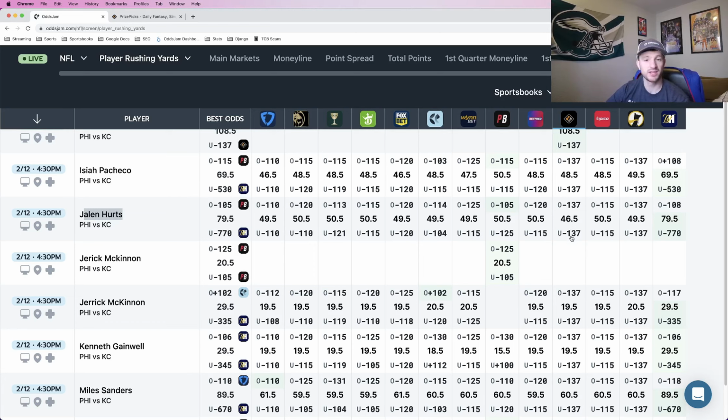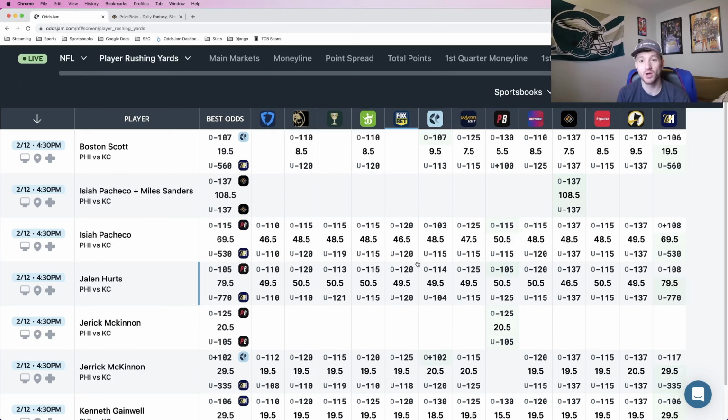Let's keep scrolling through these rushing props and find some value. So that's actually going to be it. I looked through the rest of the plays. Those were the best value ones that I found. So 4 DFS PrizePicks plays that you guys can have for the Super Bowl.